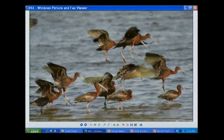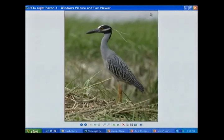The glossy ibis is, again, the species that everybody loves. When I worked at the visitor center desk, people would come in and say, what is that bird that looks like the Concorde or like a pterodactyl? I knew right away what they were going to ask.